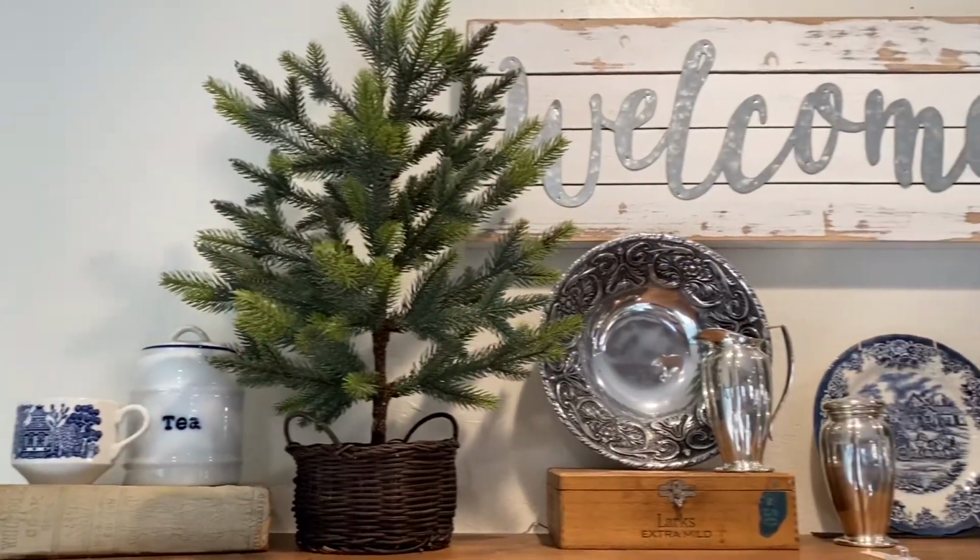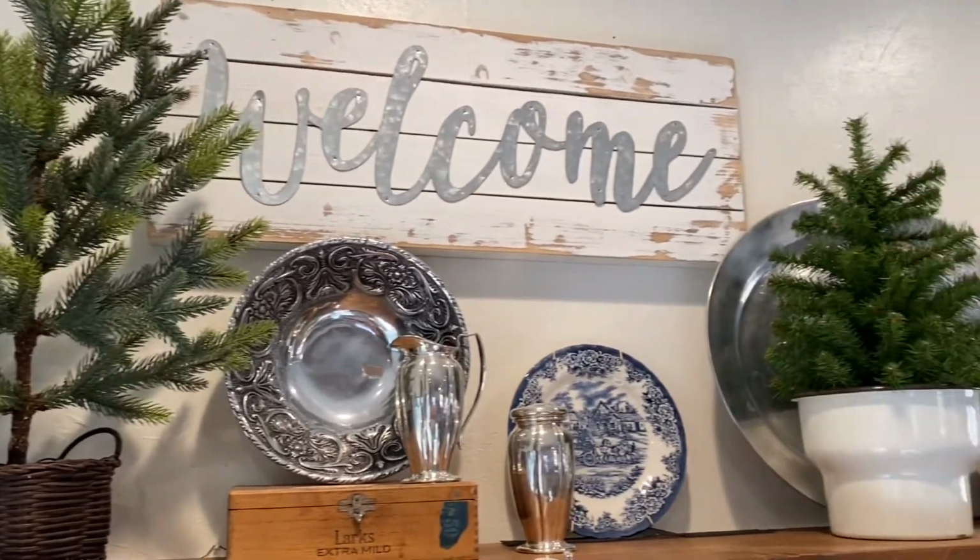Up on the top shelf, I still have some pine trees, and I think they look beautiful there. I brought in some silver, which again is a classic winter color if you can bring silver in. A lot of people associate gold with Christmas. I like gold and silver, and I actually have gold and silver in my winter decor as well.